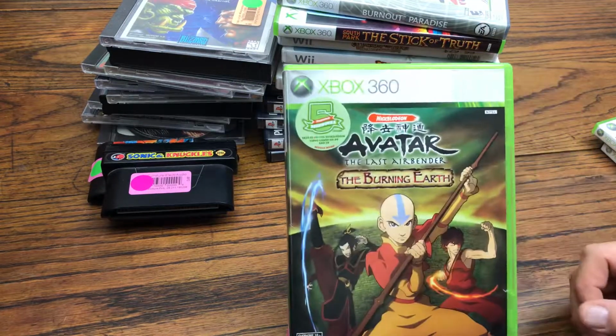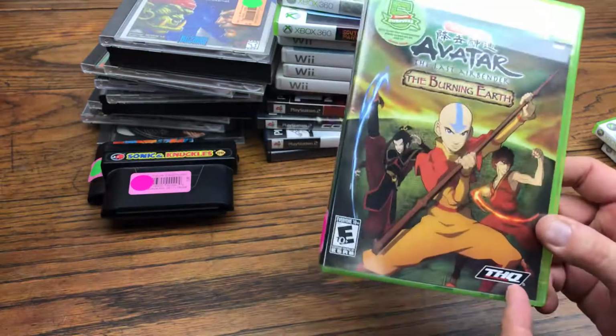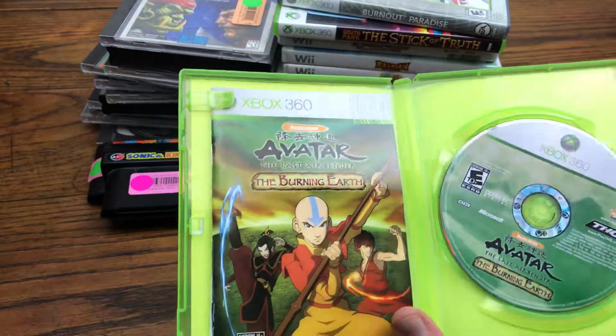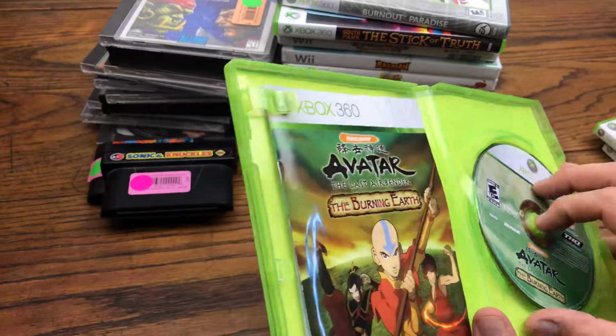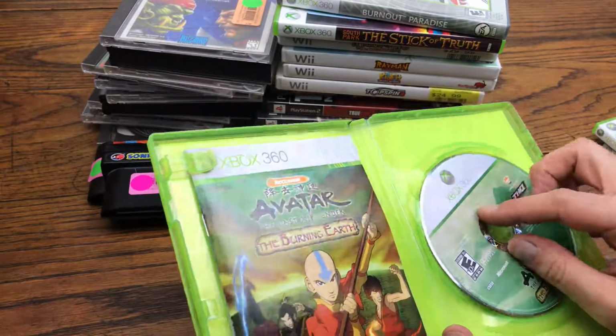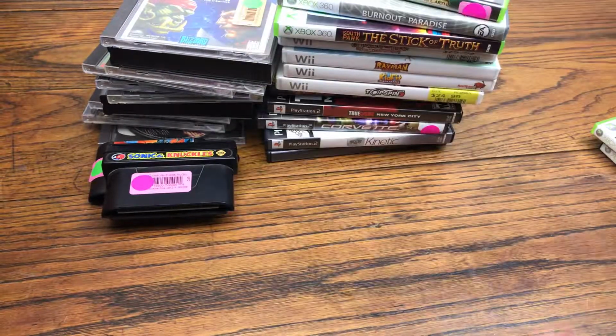We got Avatar: The Last Airbender, The Burning Earth. And this is another obscure one brought to you by THQ. This is another obscure one that's for the Xbox. It holds its value for sure. Got the manual, the disc, pristine condition. The disc is beautiful, no scratch on that, so that's really sweet. So yeah, really good on that one.